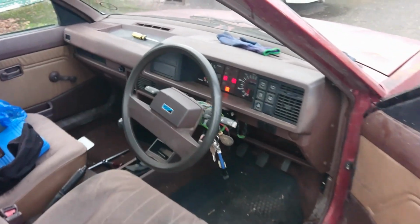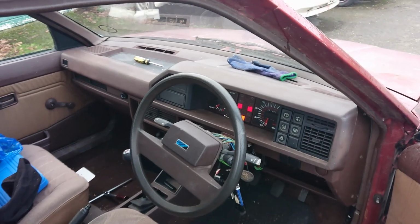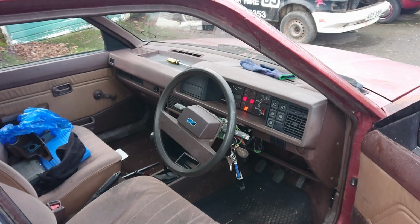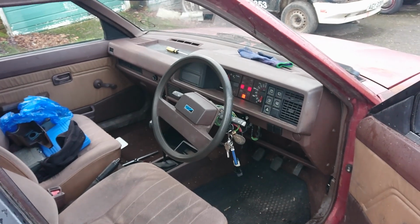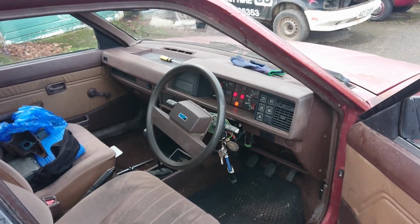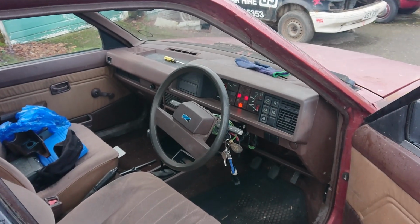This is the basic dash. There were 3 different dashes in this. There was the one with the rev counter. There's a normal one like this, which lasted until I think February '86. They changed to the normal dash, which was very similar to the one in the Montego. But the early Maestros like this have their own dash, and it's not quite as bad as people say. They don't tend to crack as badly as the later one for some reason, although they do sometimes make a noise because they're a multi-piece dash.